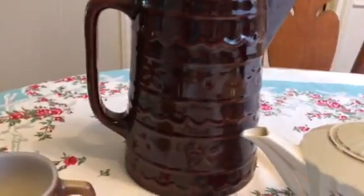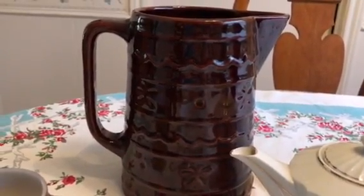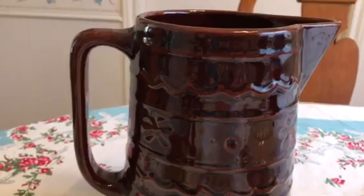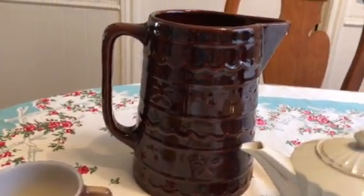I also found this big picture. It's about 10 inches tall. It is Marcrest. Here's kind of a close-up. These only sell for about $5 on eBay, but I thought for $1 it was cute.